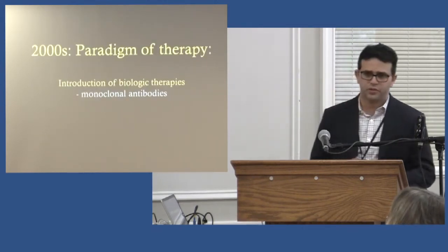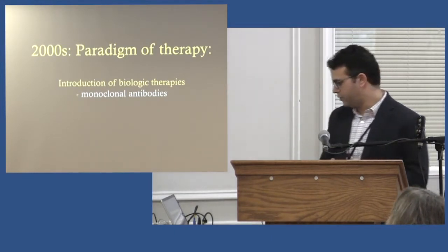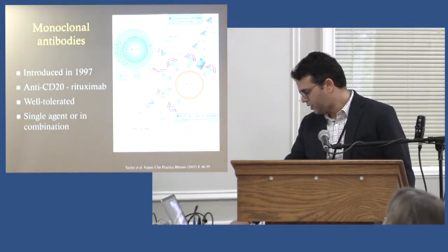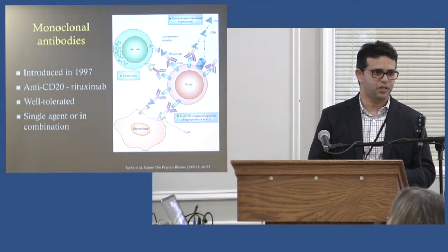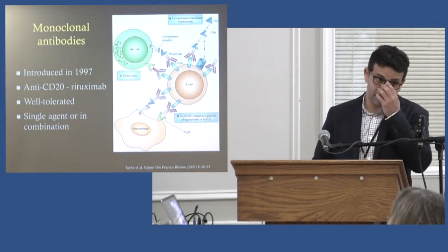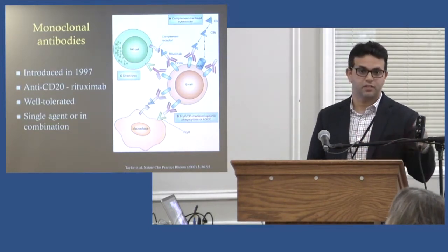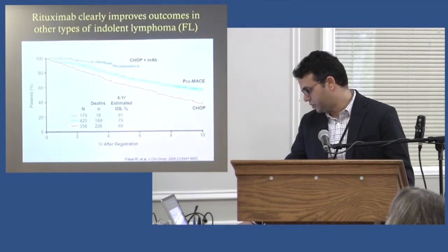Then in the 2000s, that's when the treatment changed dramatically with the arrival of the monoclonal antibodies, mainly speaking about rituximab, which is an anti-CD20 antibody. This started first in 1997 with clinical trials, then moved fast until becoming the first line of treatment.